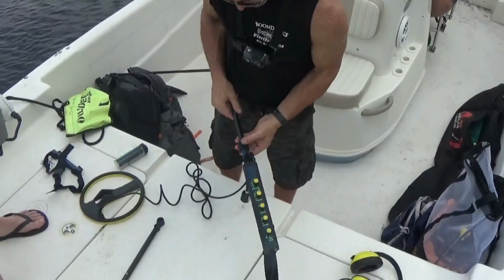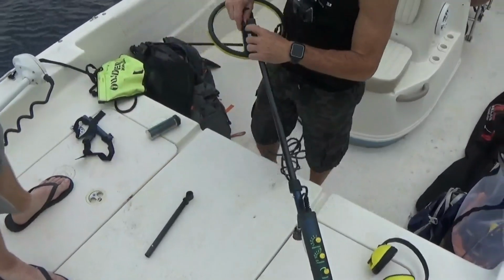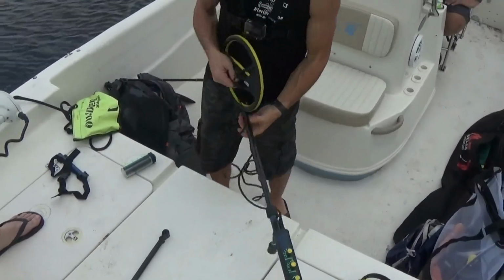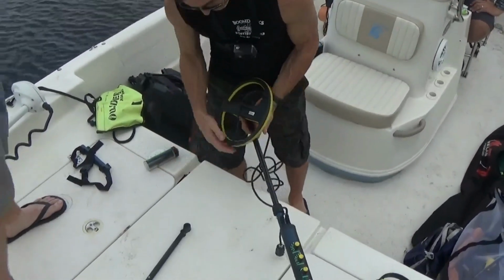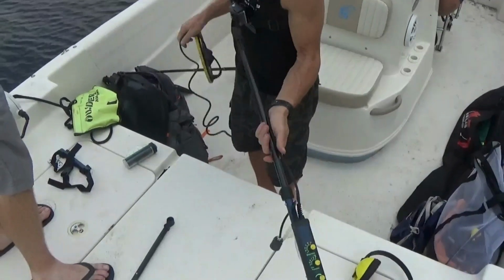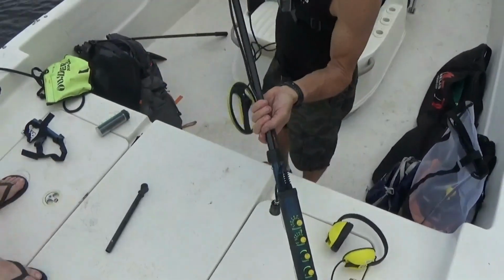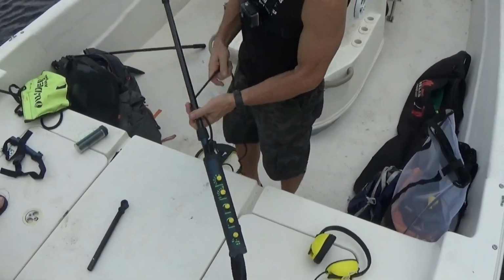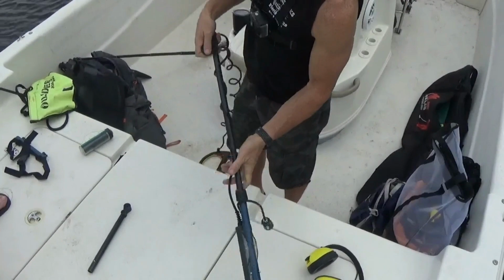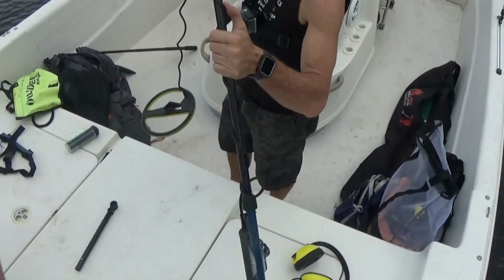Mikey G's putting the extension on, so that it's the same height as he is with his high lift flip-flops. I can't figure out what happened to my Costas, or my Olukais. What we want to do is stick the metal detector into the water, just to see if we get any kind of signal. Nothing's coming up on the bottom scan.